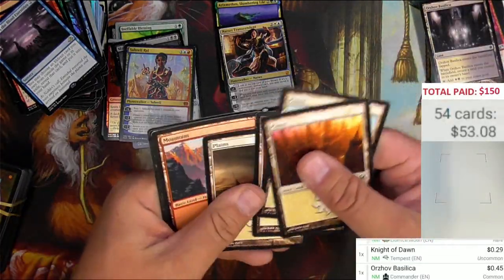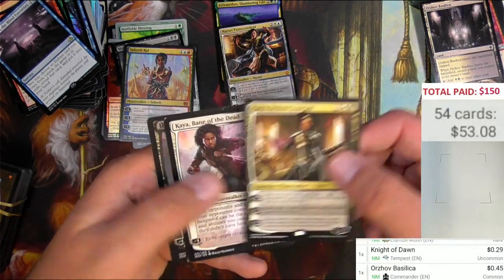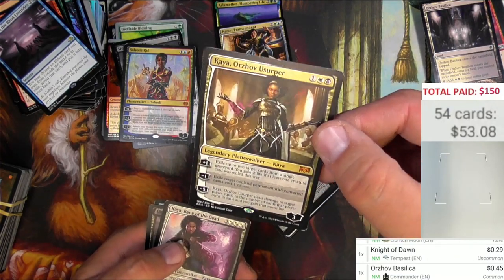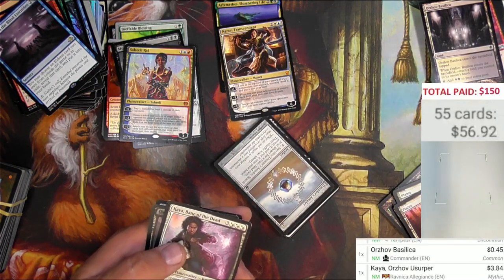They're very common. Whoa, there we go. Kaya, Davriel. All right, excellent. Kaya, Orzhov Usurper. Got some light play to it, maybe even moderate, actually. $3.